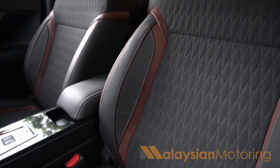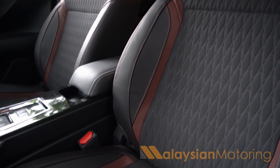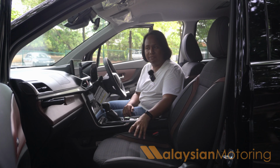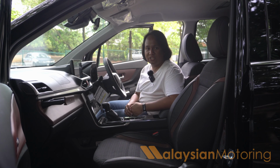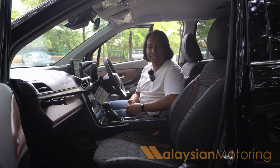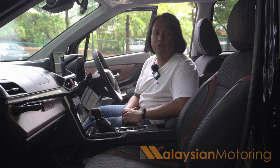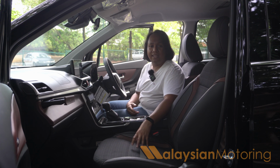Now, the reason why Perodua went this way is because actually a lot of customers quite like having fabric in their cars. The reason being, one, for sound deadening, so that sound doesn't echo so much in the cabin, and secondly, because of heat. When you enter a car with leather seats after it's been parked outside on a hot day, believe you me, you can sear your bum off, and that does not happen in this.